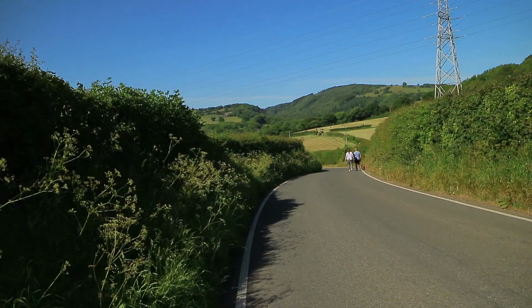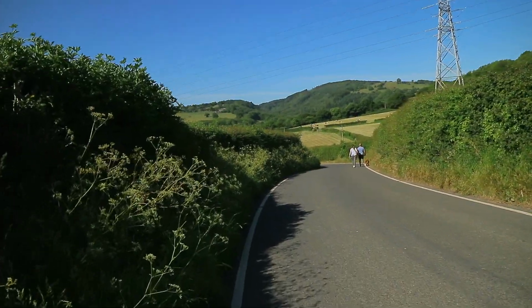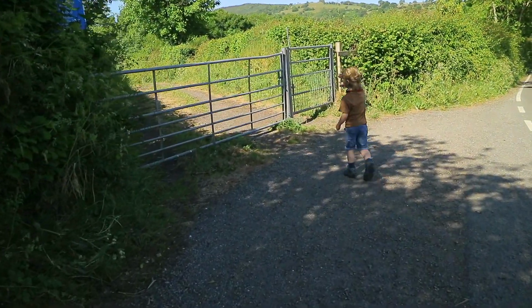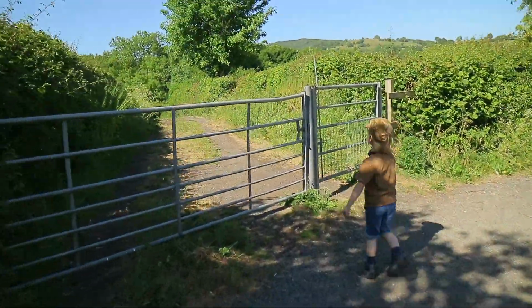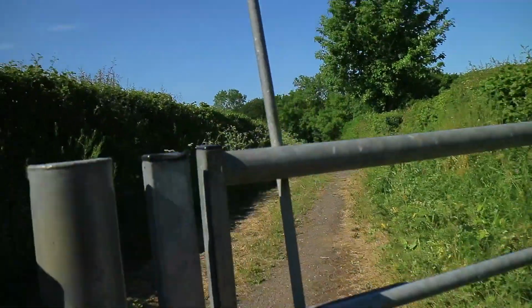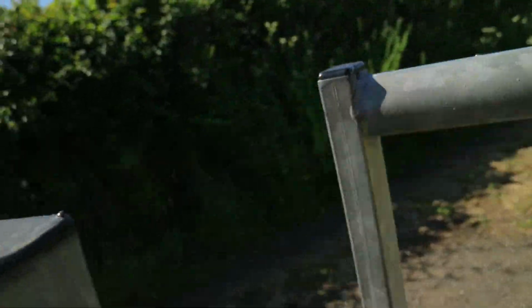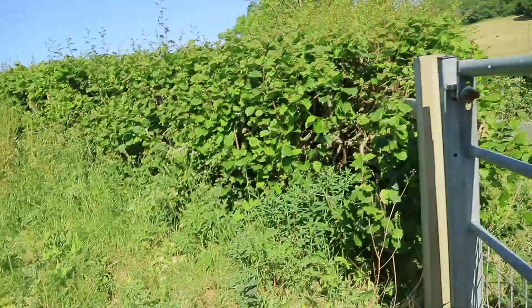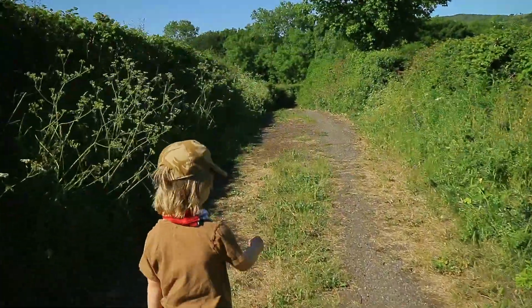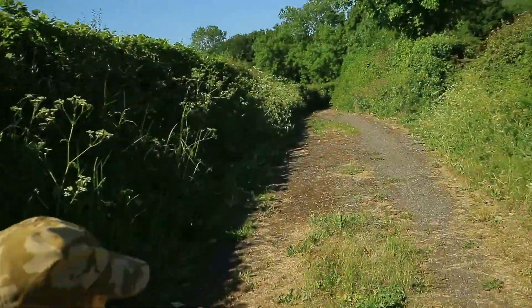when we get to the next bit. Okay, so we're at the entrance to the bridle path. So we're going to go through here. Just open the gate. It's a bit safer going this way than walking down the main road. We've been this way 2 times.